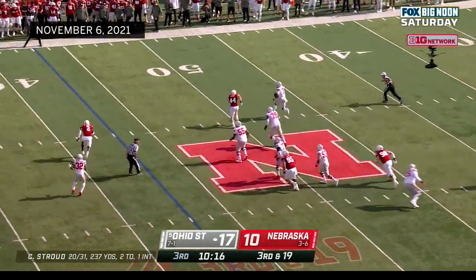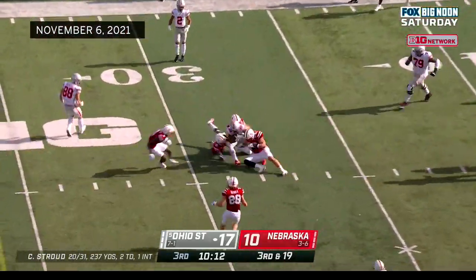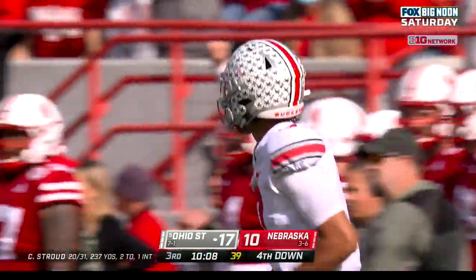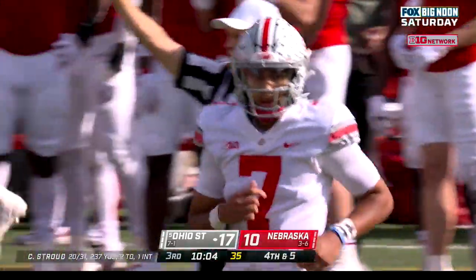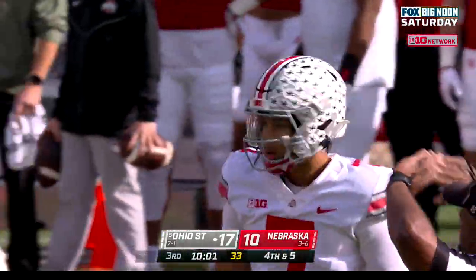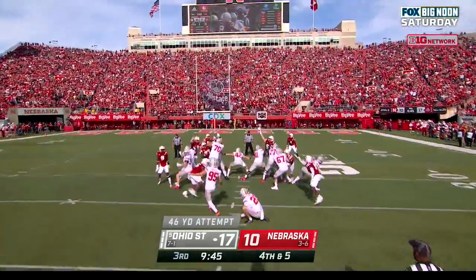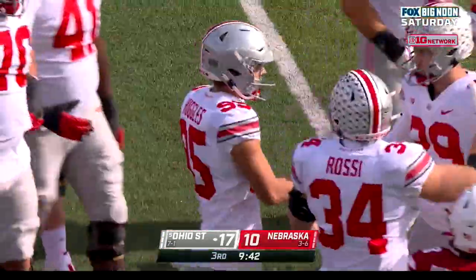Third and 19, Stroud buying time. Stroud over the middle, he's got Henderson, but not enough for the first down as they get it inside the 30. And you wonder, will Ryan Day go for it on fourth and about five, I would say, a 46-yarder. And it's good.